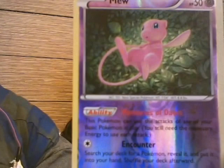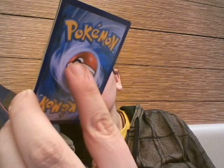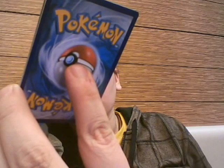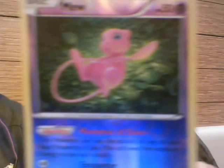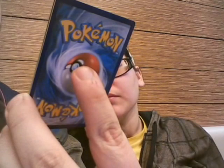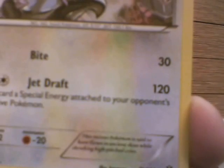Memories of Dawn. This Pokemon can use the attacks of any of your basic Pokemon in play. Still need the energy to use that attack. And the second attack is called Encounter. Search your deck for a Pokemon. Reveal it, put it into your hand. Shuffle your deck afterward. Do you have any idea how much that's going to be used? But it's got low HP. There's Aerodactyl. Bite for 30 damage with only one energy. And Jet Draft. A double colorless for 120, and it says discard a special energy attached to your opponent's active Pokemon. That's actually not bad.